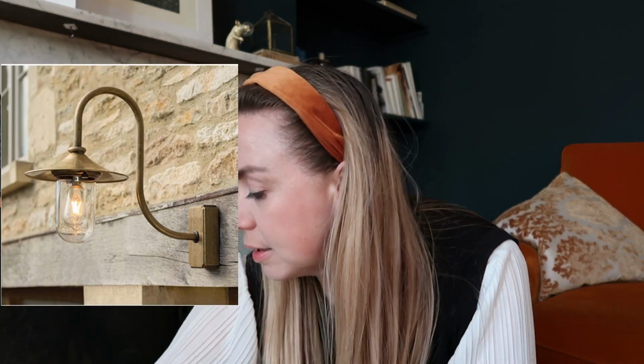So I can't remember the exact price of this light, but I think it was around the £140 mark, but I will link it below so you can see. So it was half the price of the Jim Lawrence lights and needs must. But yeah, it comes with a little hat, which is what I wanted. I'll also share a picture of the Jim Lawrence lights that I really like, so you can see where I was going with this.